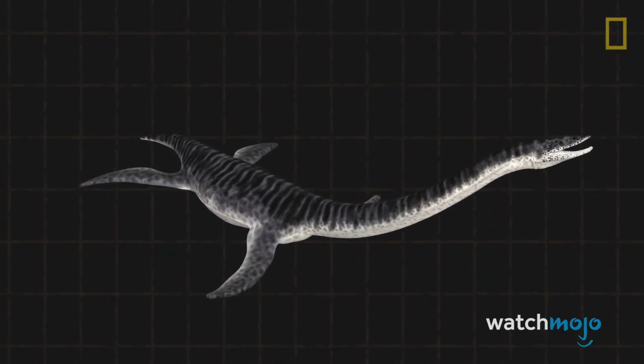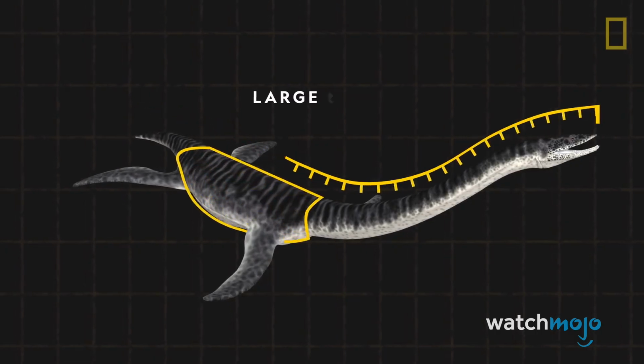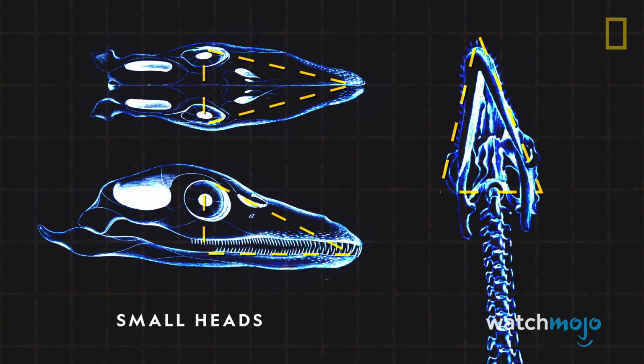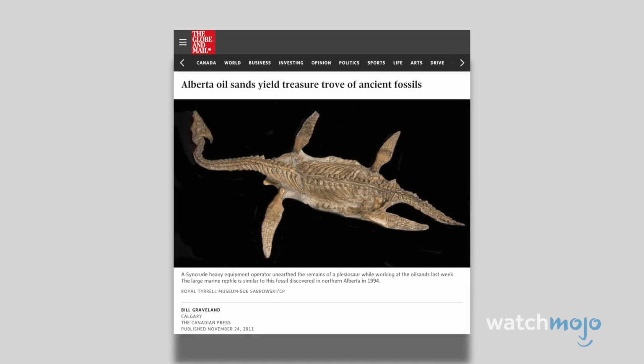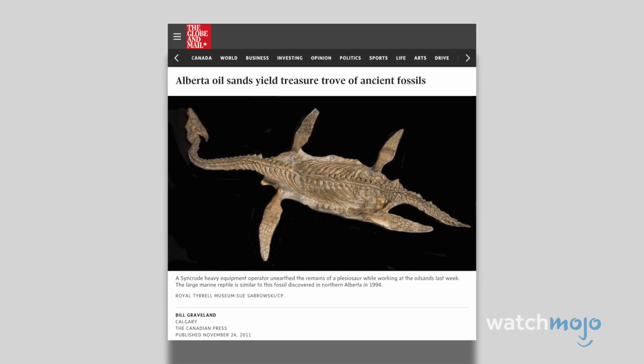Plesiosaurs were massive animals. They grew up to 43 feet long, with large bodies and small triangular heads with smooth, sharp teeth. A scientific discovery in the study of plesiosaurs came in 1994, when a mostly intact plesiosaur fossil was uncovered in oil fields in Alberta, Canada.